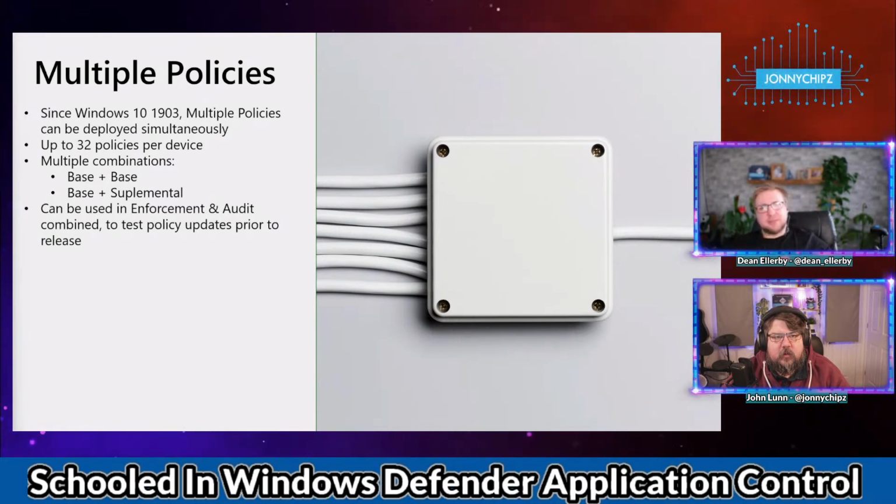And that is incredibly powerful when it comes to maintaining these policies, because you can deploy a broad base policy that says nothing's allowed to run, and then deploy a supplemental policy for each change that you need to make. If you bring in a new set of applications that you need to support, then you can deploy up to 32 supplemental policies that will extend your existing deployment.